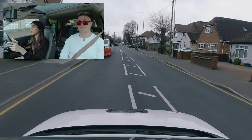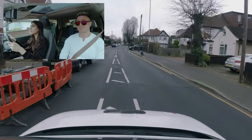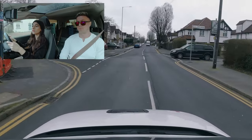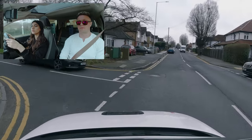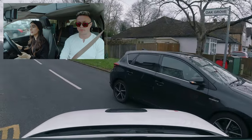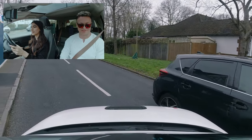Turn left. More brake. See what I'm saying about the junctions. Slow up. Stay away from that accelerator pedal.